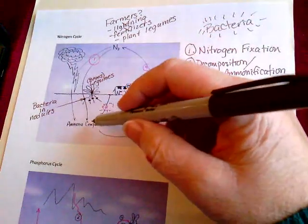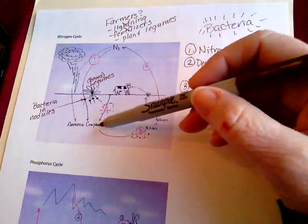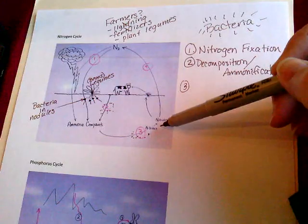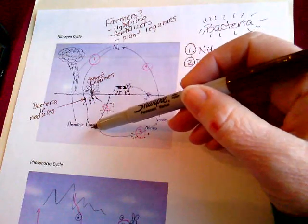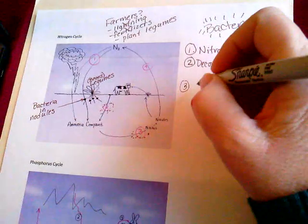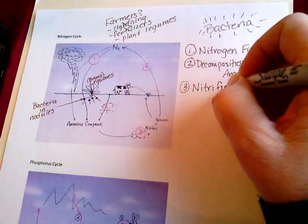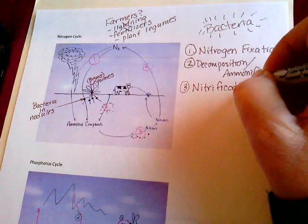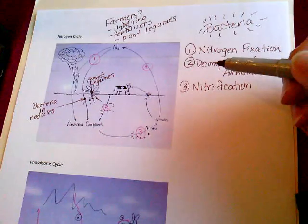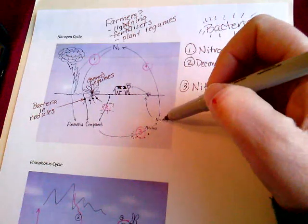This third process is going to change the ammonia compounds because plants can't absorb them, but they can absorb nitrates and nitrites. Okay, that's what that says here. We need to somehow have these ammonia compounds converted to that, and that's what bacteria does. This is a process called nitrification. Nitrification. And again, bacteria are doing it. This is why I circle it. It's a biological process.